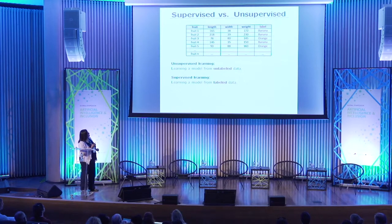So this is an example of, let's say, 1 million fruits. Each fruit is described by features or variables like the length, the width, and the weight. And we have a label telling us whether the fruit is a banana or an apple or an orange, right? So the idea of machine learning is to design algorithms that can learn models based on this kind of data. This model would be unsupervised if we don't use this last column here.